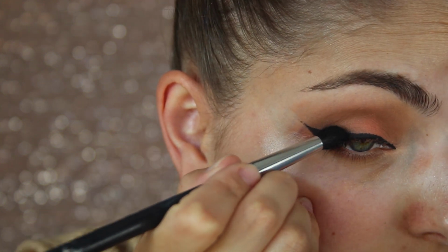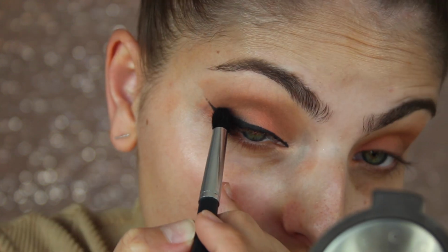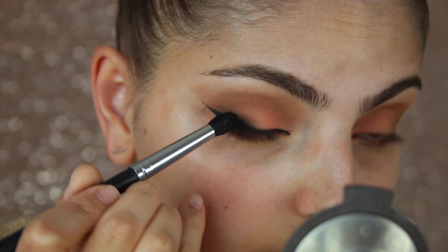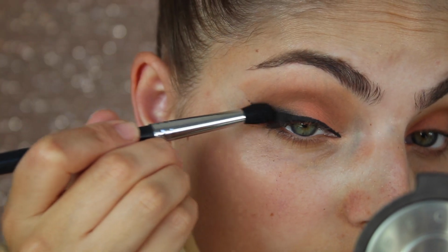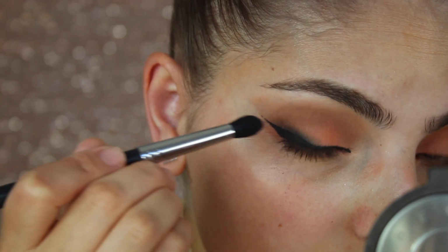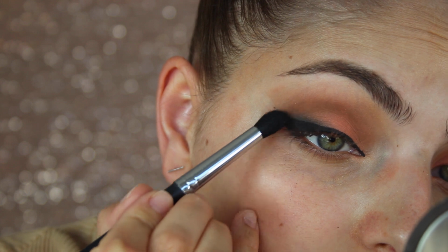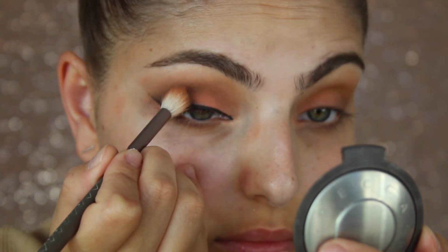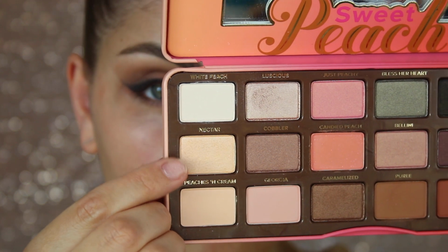I forgot to include a clip of this eyeshadow, but I took the shade Tempting and I applied it to my outer corner to smoke out the liner to make it look a little bit more catty. I don't know the name of the brush that I used for this, but I'll leave it down below along with everything else. Again, I do apologize if you hear any birds. There's so many birds in my area.